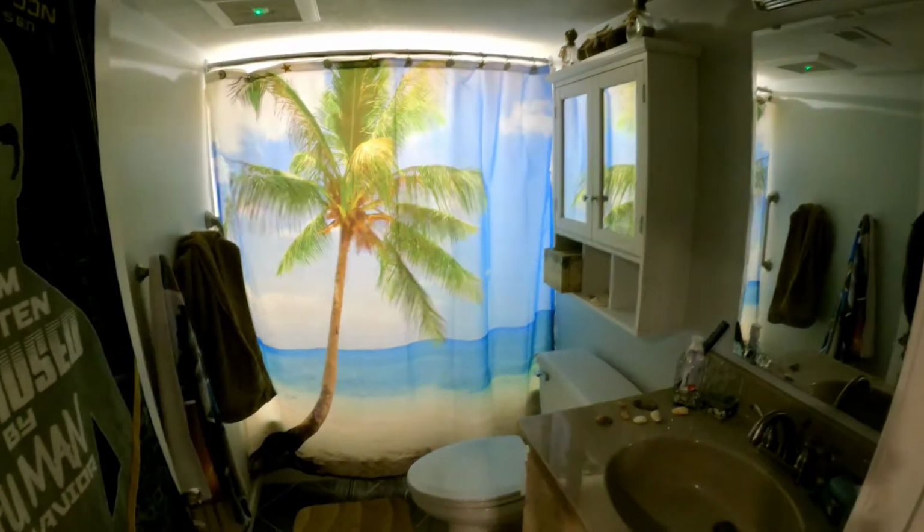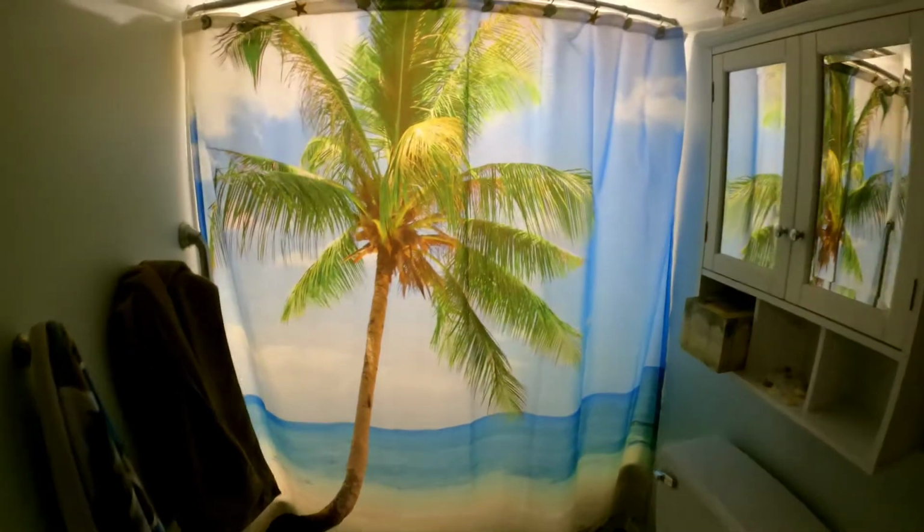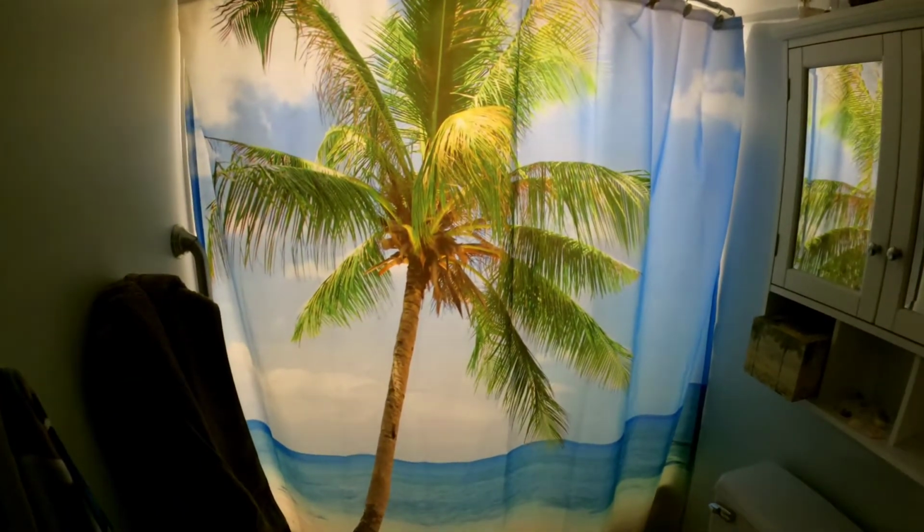It's like, hey, look at that. We transported to the beach already. Like how it always glows behind it, makes it kind of look like you're actually there.